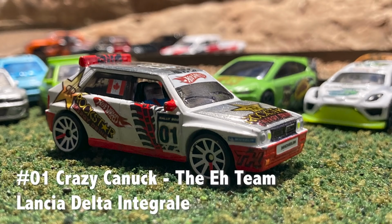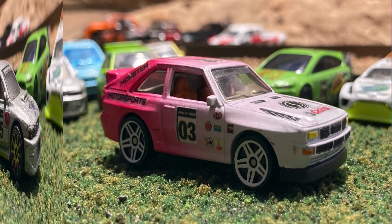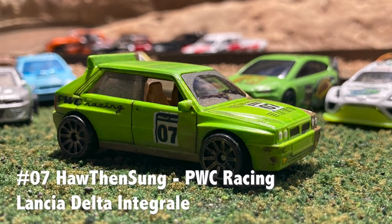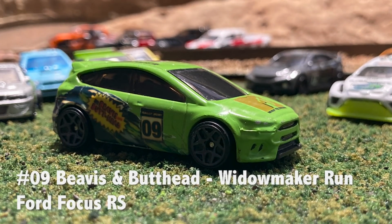Crazy Canuck for the A team in the Lancia Delta Integrale. Rubber Toe for Monster Motorsport in the Audi Quattro Sport. Mike Mays for RTR Diecast Racing League in the Subaru WRX. Or Then Sung for PWC Racing in the Lancia Delta Integrale. Beavis and Butthead for Widowmaker Run in the Ford Focus RS.